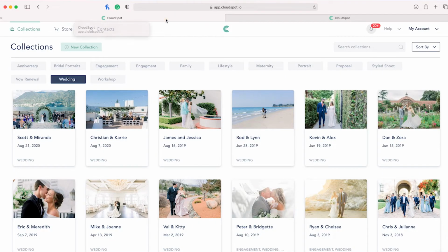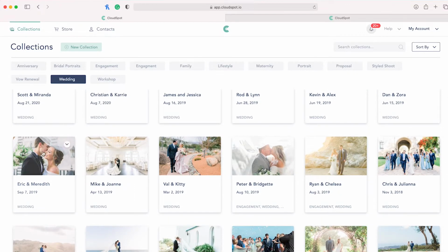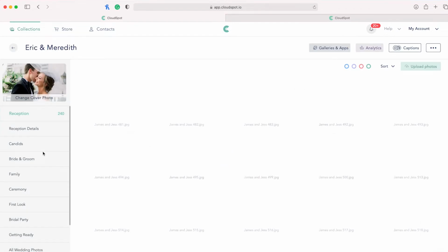So I'm going to show you a few things inside here. So here we are in the back end of CloudSpot. This is the photographer user space here. I want to show you how easy it is and why I love it. Number 1, super easy to upload images. So if we're just going to go into a space here, this is what it looks like.